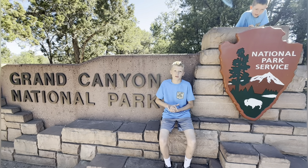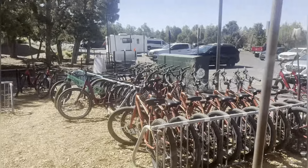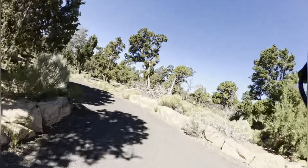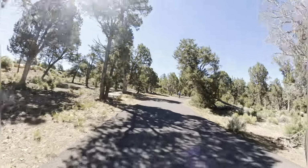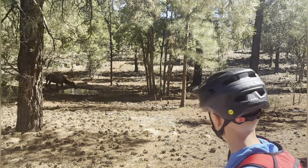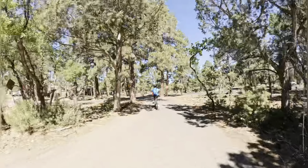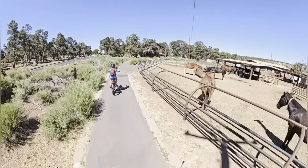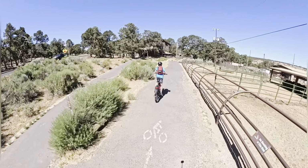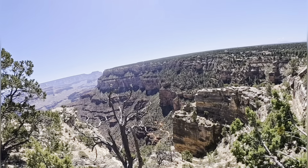Day 5, we're riding bikes around the south rim of the Grand Canyon. Follow the bike, son.